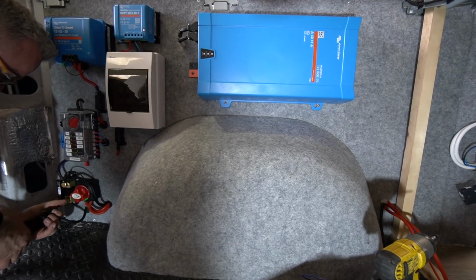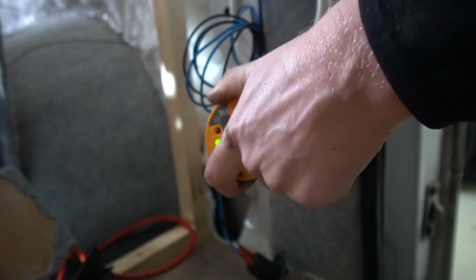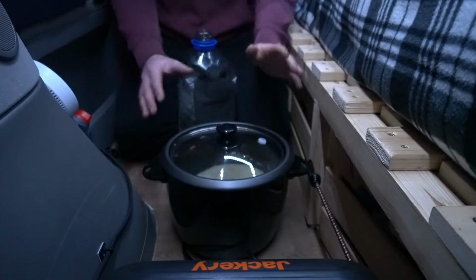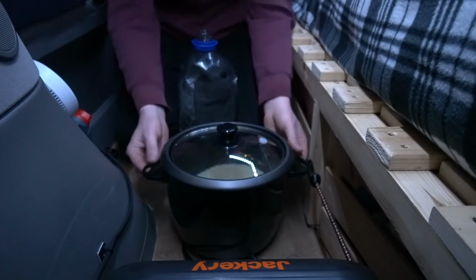And they're also going to install an inverter, which means I'm going to be able to have 240 sockets in here, which means I can use things like a small microwave, a hairdryer, not that I would ever use that, a rice cooker, because we know that's key. Oh yeah! We got a rice cooker in the car.